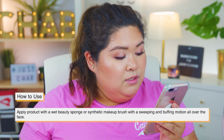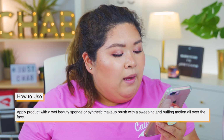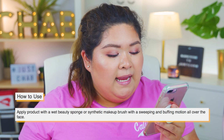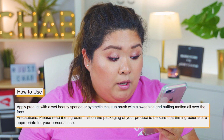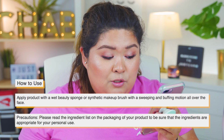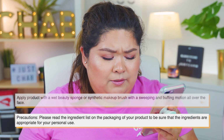How to use it says, apply product with a wet beauty sponge or synthetic makeup brush with a sweeping and buffing motion all over the face. Precautions: please read the ingredients list on the packaging of your product to be sure that the ingredients are appropriate for your personal use. I've never seen that disclaimer before on products. I think that's pretty interesting, and I kind of appreciate that because some people have sensitive skin. Sometimes we wear foundations and it breaks them out depending on the ingredients.